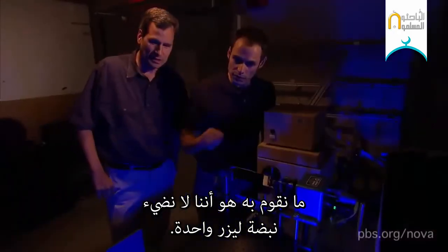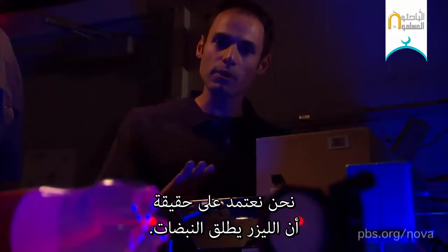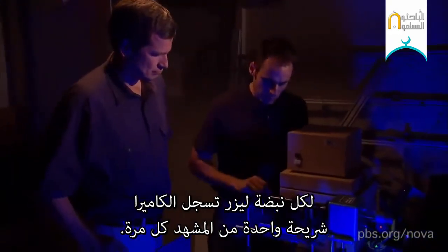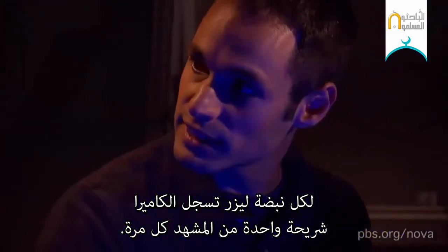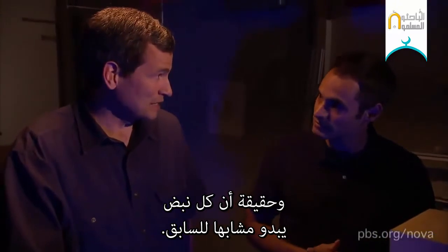So what we do is, we don't shine just one laser pulse. We rely on the fact that the laser is shooting out pulses periodically in time, over and over again. For each laser pulse, the camera records one line of the scene at a time. And the fact that each pulse looks the same as the last, that's why the finished movie looks like it's just one pulse. Yes, we stitch it all together.